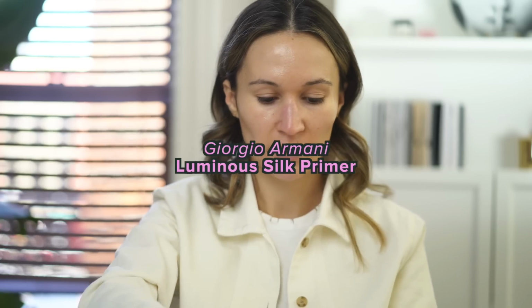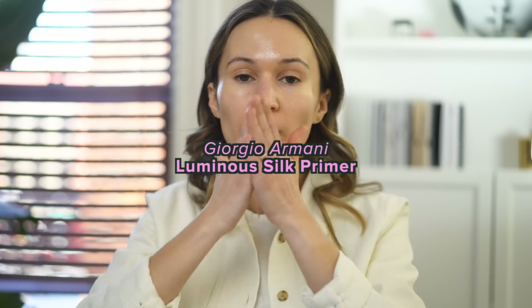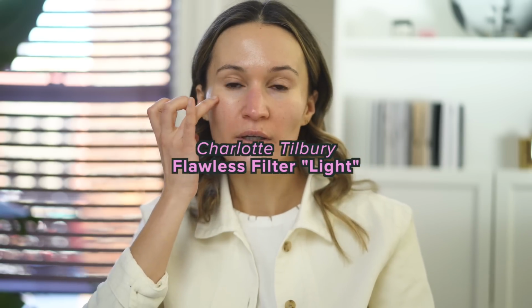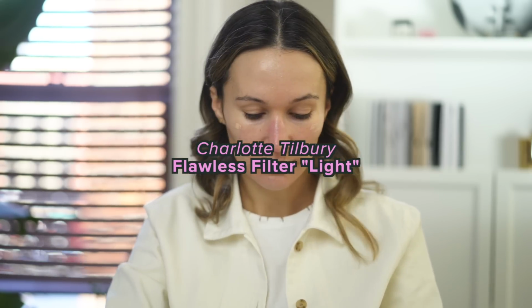I don't know about you, but a luminous base always makes me feel better. So I'm using the Giorgio Armani Luminous Silk Primer, spreading it all over my face. And to really amp up the glow, I have a little bit of Charlotte Tilbury Flawless Filter in the shade Light. I did manage to get a little bit out of Dina's bottle, and I really love it. I mean, I understand why it gets so much love on the internet.